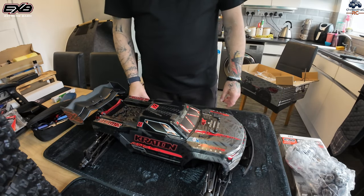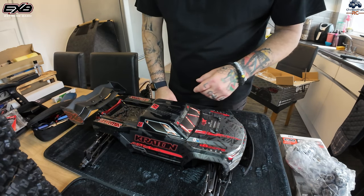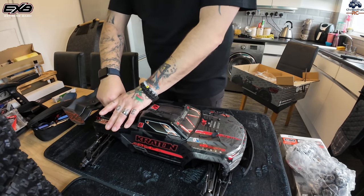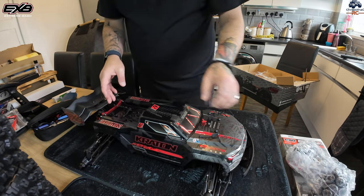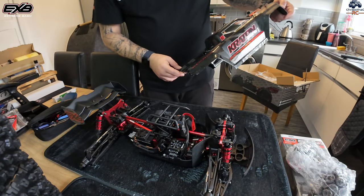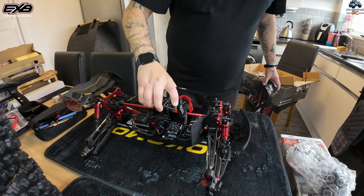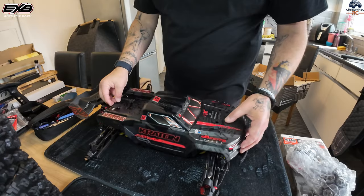Right, I think this needs now the camera adjusting, and then we'll go from there, guys. So let's have a quick peek under the bonnet before we go any further. Yeah, boy. She's a sexy girl, boys. She's a sexy girl. Right, so let's put the body back on, and I think we'll do some close-ups now.